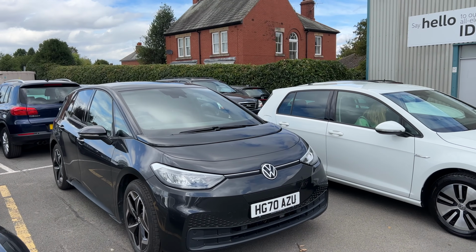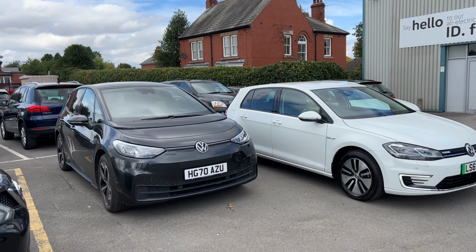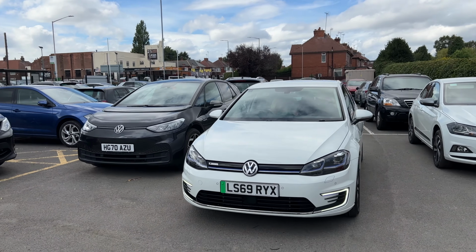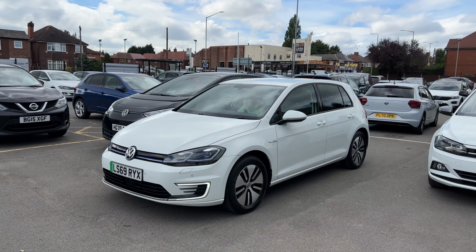And when we sold our ID.3 with 20,000 miles on the clock, we were able to pick up a very lightly used e-Golf with only 6,000 miles on the clock, and also pocket £6,000 in cash, which was the difference between the two. So we were really pleased. And that's it. I think you'll be happy with either car. Our preference, especially as the e-Golf is a second car, so we don't do really long journeys in it, and we charge it at home, I would say hands down, by a country mile, the e-Golf is a lot more fun to live with than an ID.3. However, I think the ID.3 is very good as well.